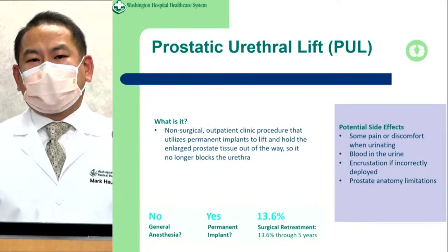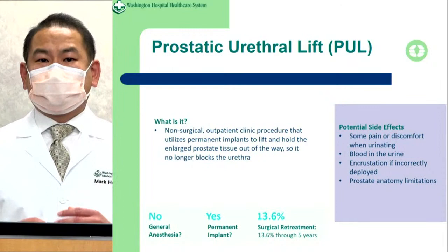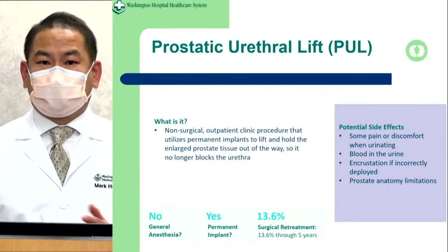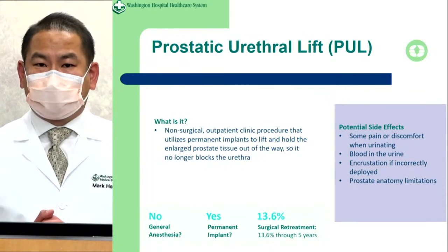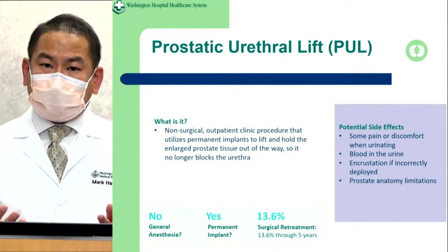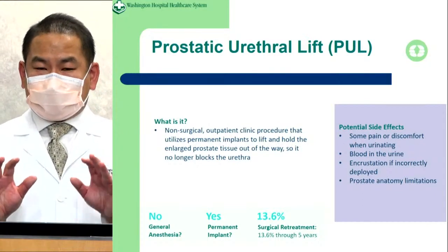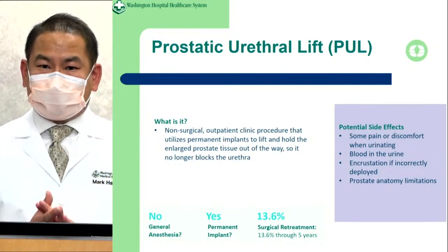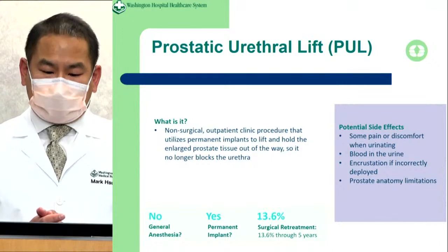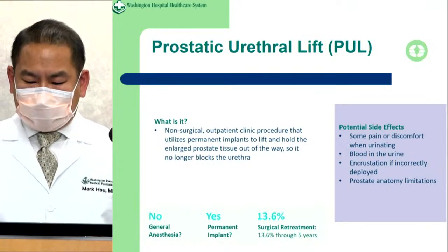Another minimally invasive option that we also offer is what's called a prostatic urethral lift. And this is a mechanical strategy to try to open up that prostatic urethra. So it's, again, a clinic-based outpatient procedure where we're basically using these metal clips to open up that prostatic tissue that's obstructive. So it's not blocking the bladder anymore.